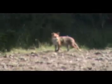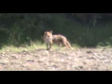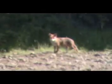Well, Mr. Fox is back, or Mrs. Fox. And it's looking around. There are rabbits around here, so maybe it's after some lunch. And disappears into the woods.